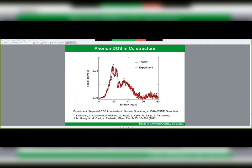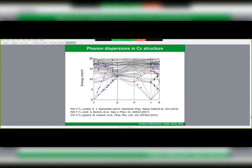And at the end, when we have the phonon calculation for the CC structure and compare it with the inelastic neutron scattering, this is what it is, and it has a very nice agreement between the theory and experiment. And I don't have a figure here, but you cannot get phonons in the cubic structure that are so high at room temperature, so there is no such good agreement. One can see this in the 2021 paper, and we give some explanations.